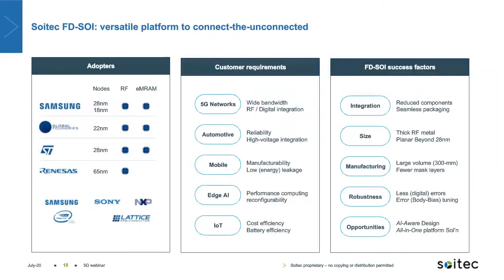Our foundry partners carry the same vision as Soitec in that connecting the unconnected encompasses readiness in integration, size, robustness, and opportunities to exploit the artificial intelligence realm. These factors are paramount to meeting customer requirements from 5G bandwidth and RF digital integration opportunities through to cost and battery efficiency. For example, instantaneous bandwidths in excess of 1 gigahertz will require readiness in gigasample per second mixed signal front ends, which are reconfigurable to support both millimeter wave and sub-6 gigahertz active antenna solutions.